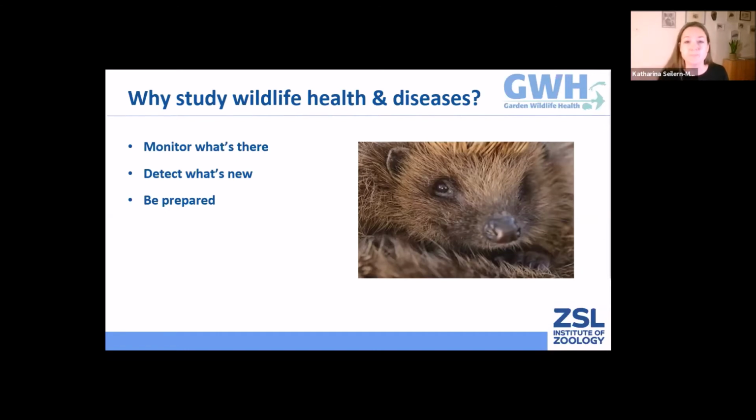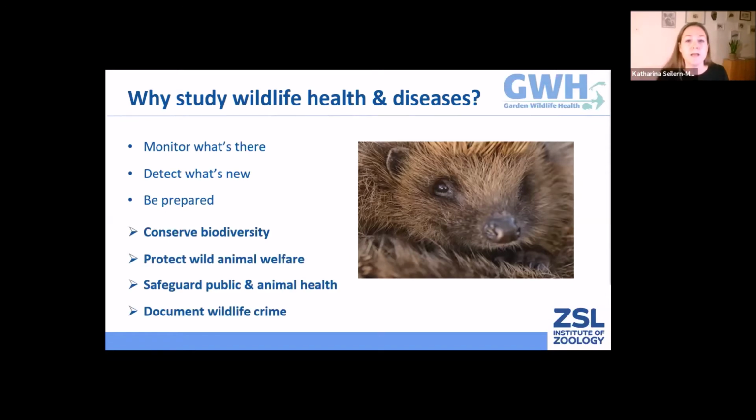What do I mean by that? I mean to perform horizon scanning. So keep an eye on the horizon for diseases that haven't yet arrived in the UK, but might have the potential to have an impact on our wildlife if they were to come into the country. And all of this we do with the view to conserve biodiversity and protect wild animal welfare, but also to safeguard our public health and any companion animal and livestock health, and to document potential wildlife crime and help prevent persecution.